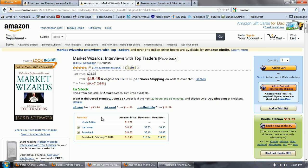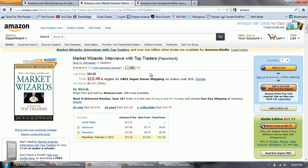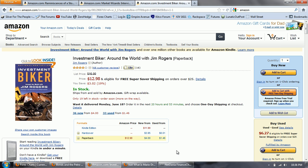And there's just a lot in that book. I probably read that book at least 15 times. I've read Reminiscences of a Stock Operator probably 30 times. And the interview with Jimmy Rogers made me buy the rest of his books. And in my opinion, as far as Rogers goes, the best book that he's written would be Investment Biker, Around the World with Jim Rogers.